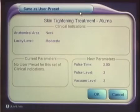The Save as User Preset screen will appear. If previous user parameters were set, this will be indicated in the Current Parameters box. The new parameters are displayed in the box on the right side. If you want to accept the new parameters, press OK.